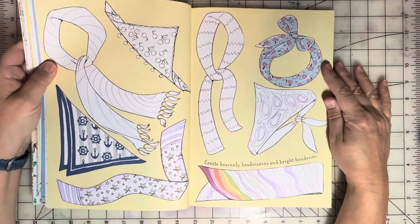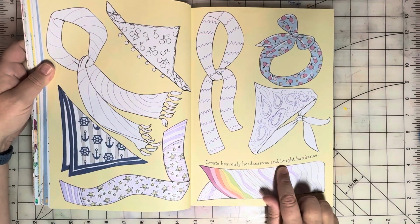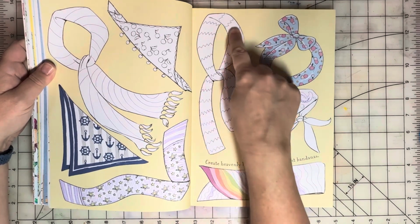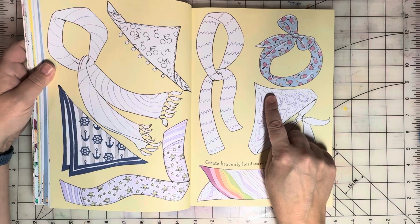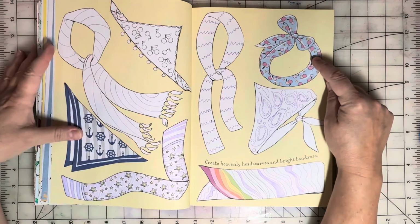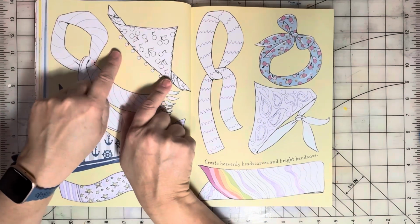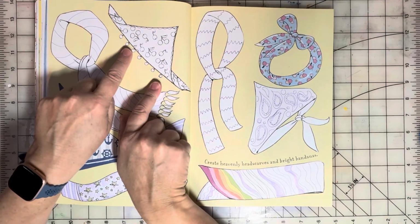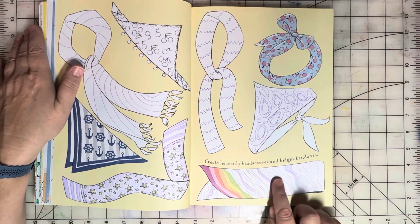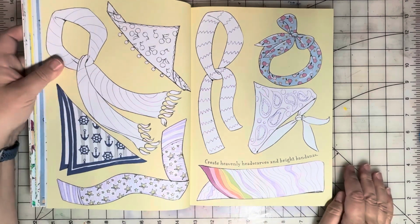And here's a page that's in progress. It says, create heavenly headscarves and bright bandanas. So I've started to add patterns to some of the bandanas. This one and this one were completely decorated already to give ideas. This one had a sketch of a pattern that I'll color in. This one had a partial sketch in coloring, and I finished the pattern, and now I've started to color that pattern in.